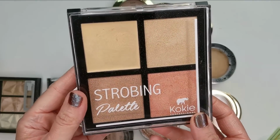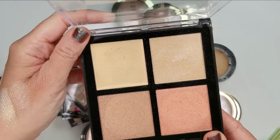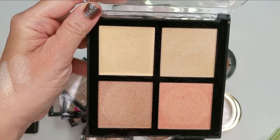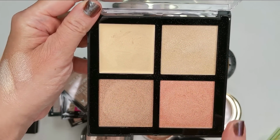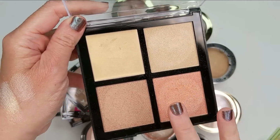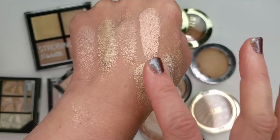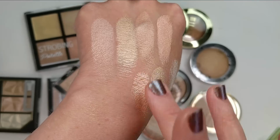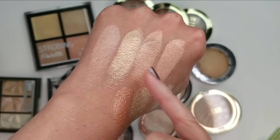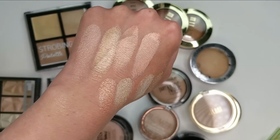And then I also have the Kokie Strobing Palette, and this is pretty much an exact dupe for the Huda Beauty, not contour palette, highlighting palette, because it has that cream shade right here, and then the 3 powders, and they're pretty much the identical colors. These are a little bit chunky. They're not as smooth as the Huda ones, for sure. They're definitely nice, especially for the price that you're paying, but I think there are definitely smoother ones like these up here in the top row. These just are a little bit more chunky, a little more powdery.